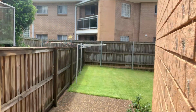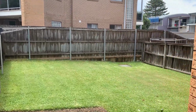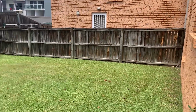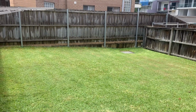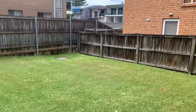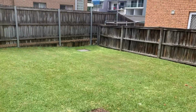Just have a look and see the size of this backyard. So you've got plenty of space here. If you were bringing the family and the kids wanted to put tents up, there's room here in the backyard. If they wanted to put a trampoline, play games, cricket, whatever. It's very unusual for a townhouse to have a backyard of this size.